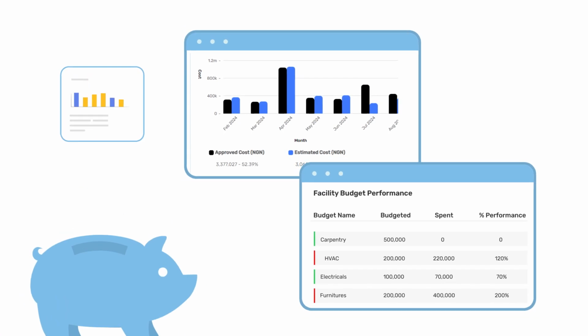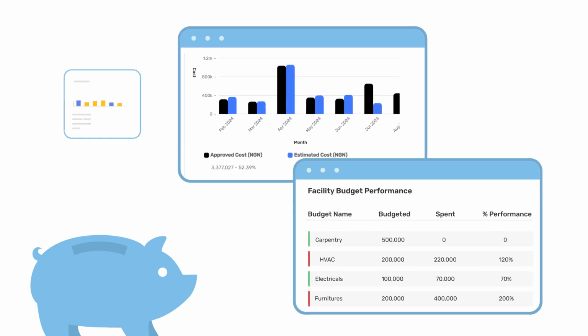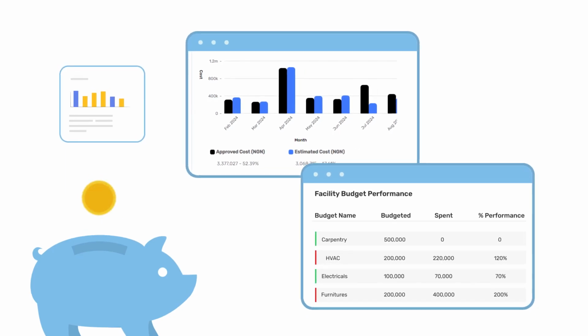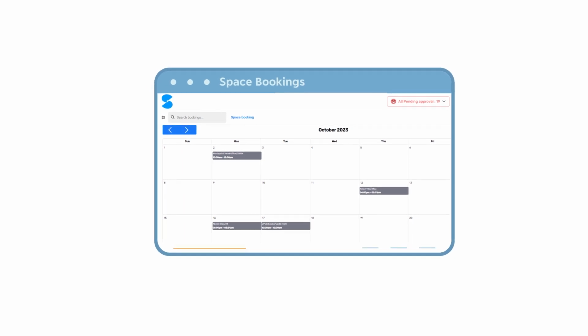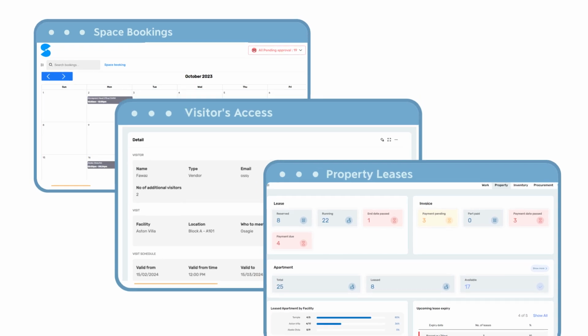You can now manage your finances better, manage budgets easily across different facilities, offices, and asset categories. That's not all. Instanta Facility also features tools for managing space bookings, visitor access, and property leases.